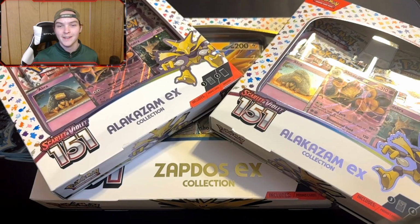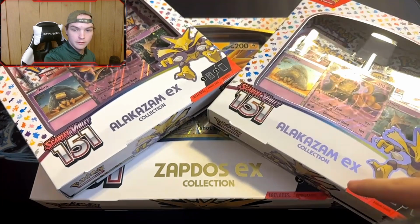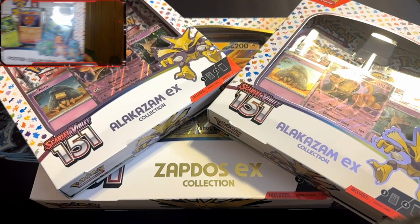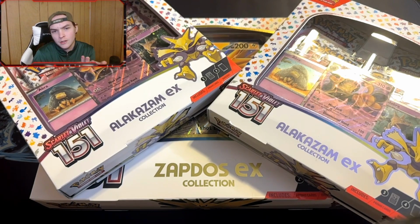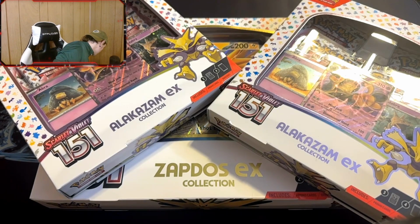All right, ladies and gentlemen, we are here with the boxes that we'll be opening today. Like I said, two Alakazam EX boxes and then the Zapdos EX box. I also have the poster collection box, which comes with three packs. But go check out my TikTok. Actually, you don't even have to go check out my TikTok. You can watch it here on the channel, which will be up after this video. But we will do that later.